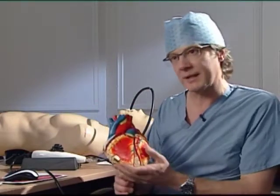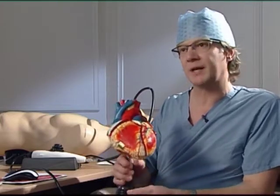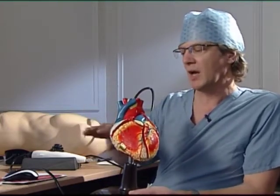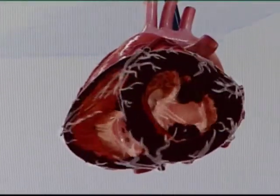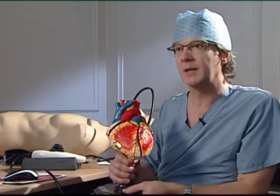And in the past we've used these heart models, which as you can see are not desperately interactive. Unfortunately, they're also not terribly accurate. And it's very difficult for students to have to imagine how and where the ultrasound plane is cutting through the model, and then they have to imagine in their head how the 3D model is producing the 2D pictures on the ultrasound screen. The beauty of our model is that it's accurate, it's interactive.